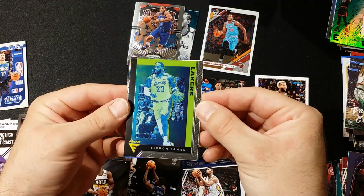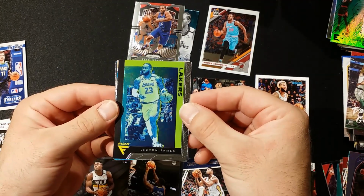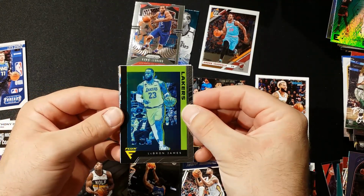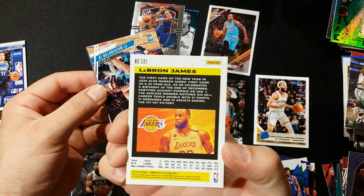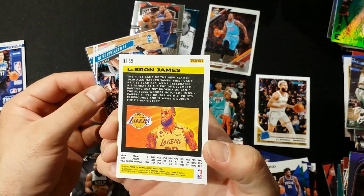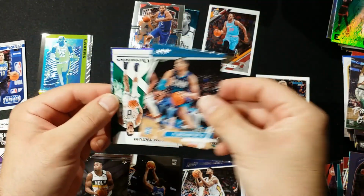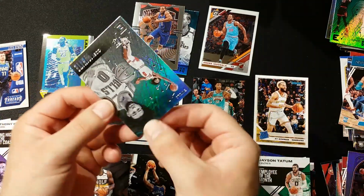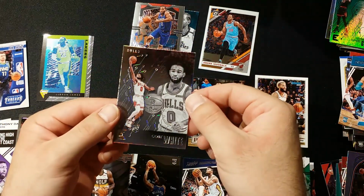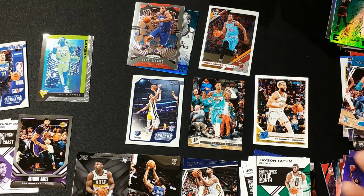Oh, would you look at that. LeBron James. Is that teal, I wonder? I don't know. That's probably just the regular flux, but that's really cool. LeBron flux. Very nice. We got PJ Washington. Jason Tatum. Kobe White Essentials to finish it out. So there you go. Behold.